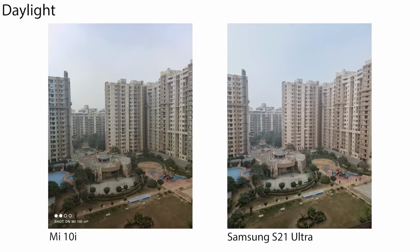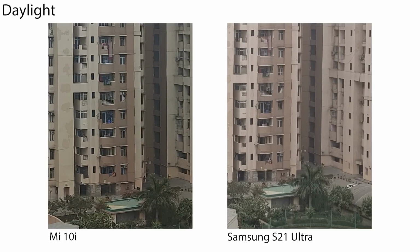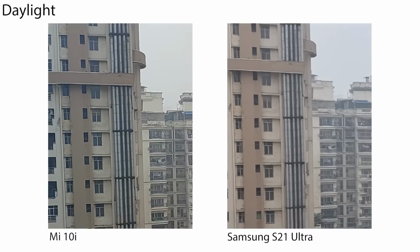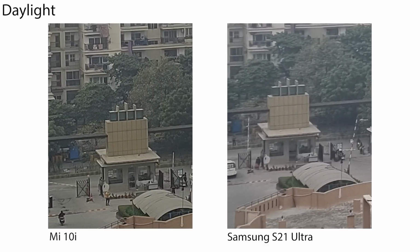Now if we zoom towards the center, you will notice that the sharpness looks similar on both the results. But if we move towards the left corner, you will notice that the sharpness is better on the Mi 10i compared to the S21 Ultra. If we point towards the entrance gate, the sharpness and details look much better on the Mi 10i.